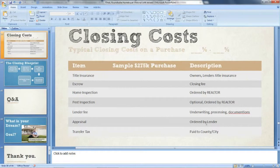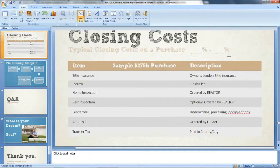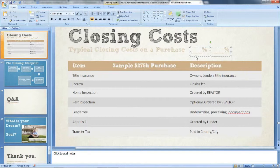People always say, well, what are closing costs on a purchase? So let's do it this way. Typically closing costs are about 2.5% to 3.5% of the purchase price. That should have been a reveal, but we'll put that in there. If you buy a $100,000 house, it's going to be on the higher end, 3.5%, 4%. If you buy a $300,000 house, it might be 2.5%.